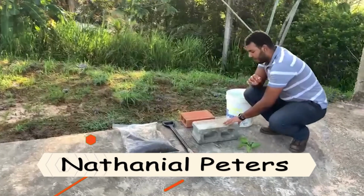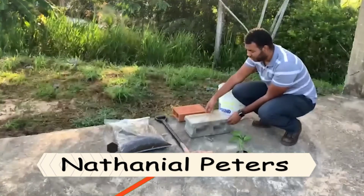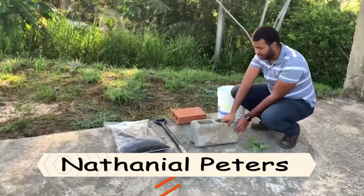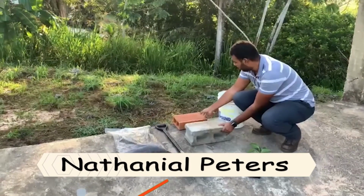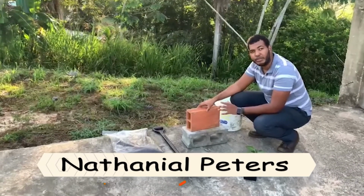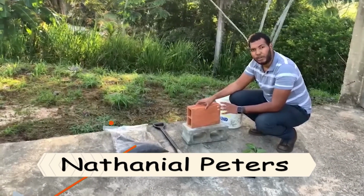So this is the main part of the whole grow box: what material you're using to get the job done. There are 2 types. This is a concrete block. You can either use one of these, or you can use a red clay block, whichever one is accessible to you, or more convenient for your application. Both work the same way, and both would give you a nice grow box design.